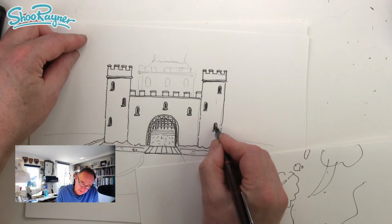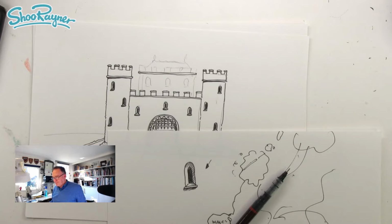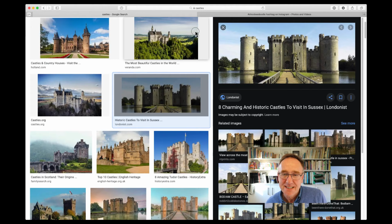And then let's come up to the sort of bit at the back here. In fact, before I put this roof on, let me have a little look at some more castles here, and see if we can find a better keep to put inside it.